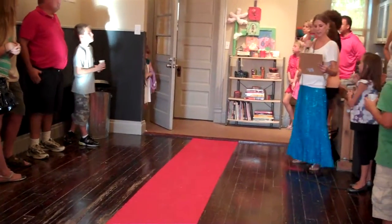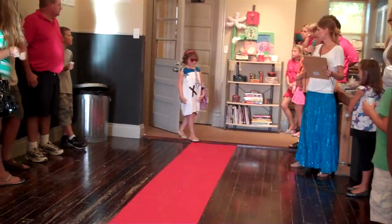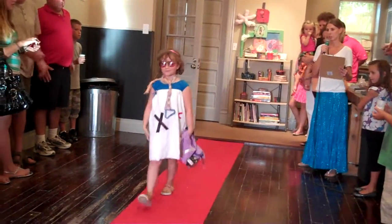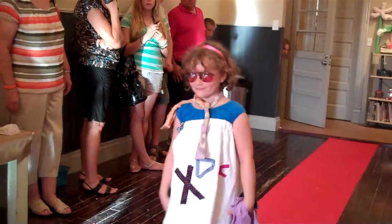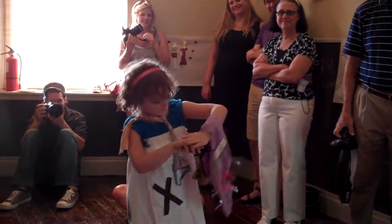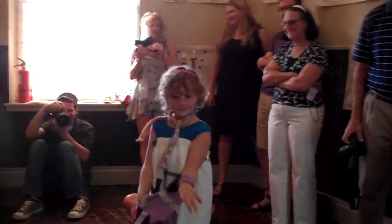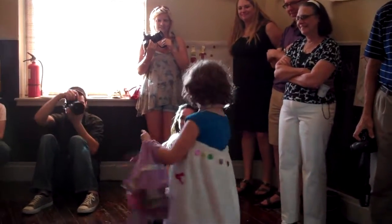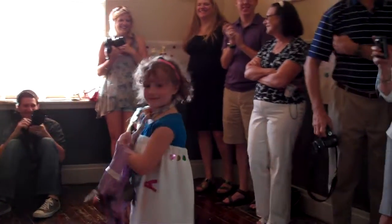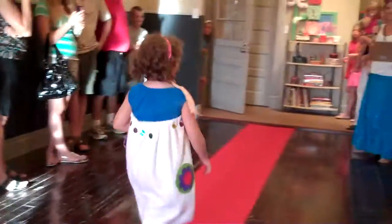And our next model is Ariana. And she chose white for her swimsuit cover-up because white matches lots of things and she wants to coordinate with lots of other colors. And don't forget to turn around and strike a pose for Paul, Ariana. Thank you. You can stop here and go down the front.